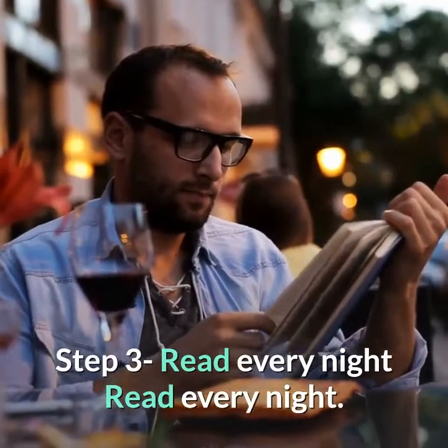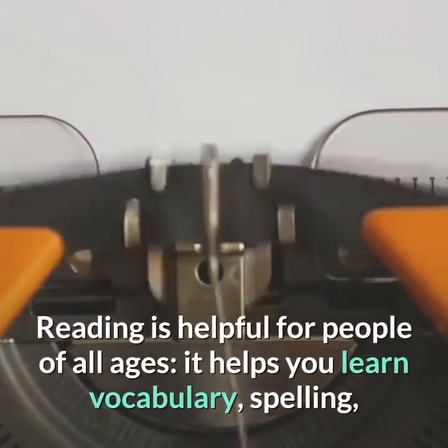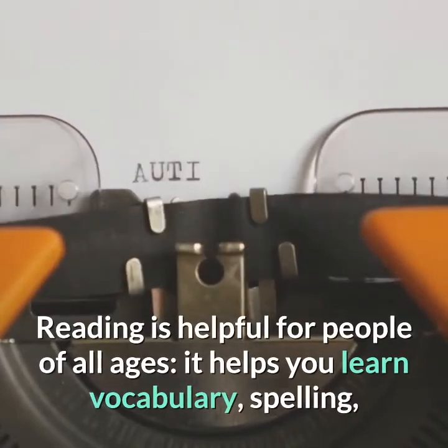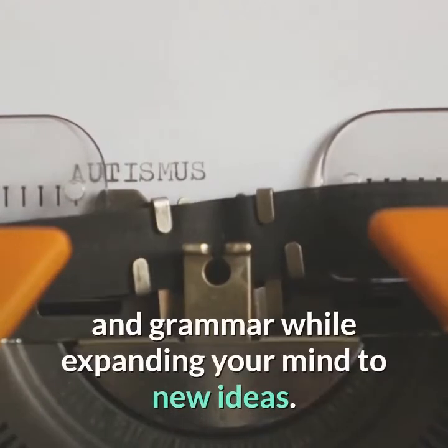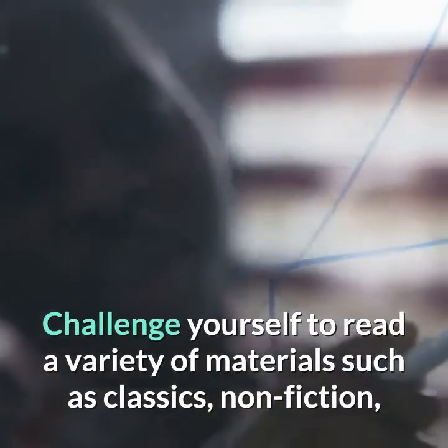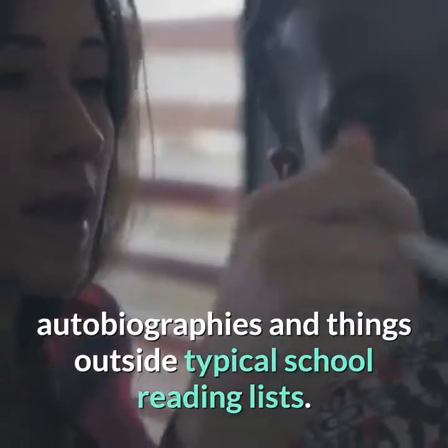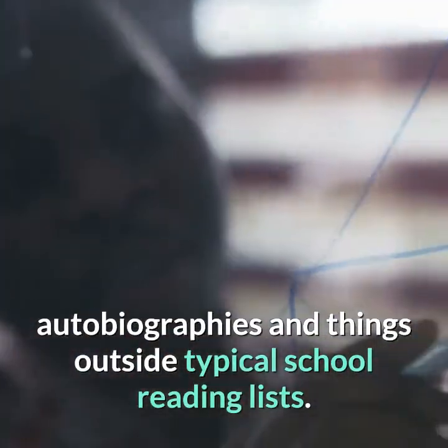Step 3. Read every night. Reading is helpful for people of all ages. It helps you learn vocabulary, spelling, and grammar while expanding your mind to new ideas. Challenge yourself to read a variety of materials such as classics, nonfiction, autobiographies, and things outside typical school reading lists.